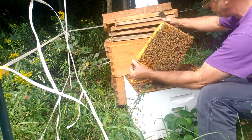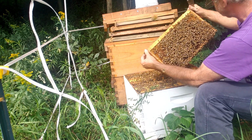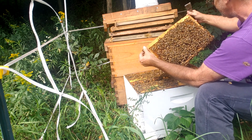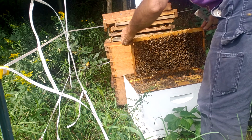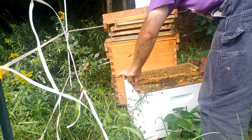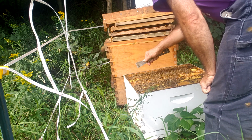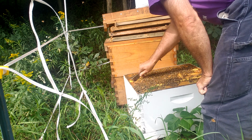Sorry, I stood up, probably out of camera shot there. So this one's all full of eggs. Yep, no indication that they're gonna be swarming here. Just a nice, big, healthy colony. Really odd this hasn't had any mite treatment since, what, May? April, May?